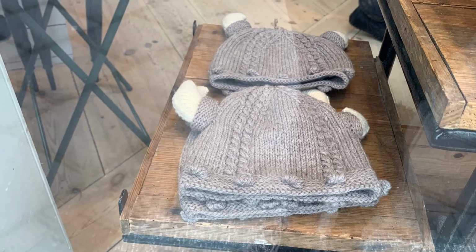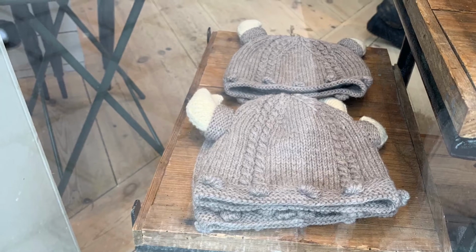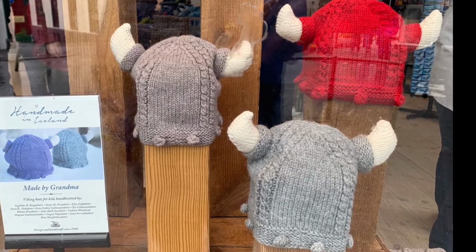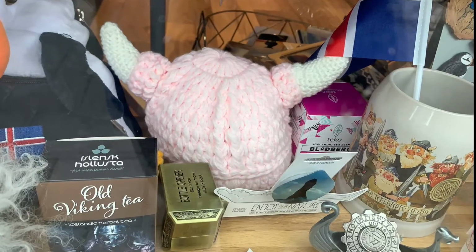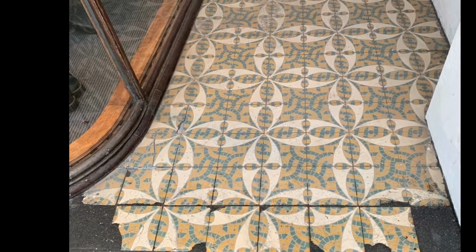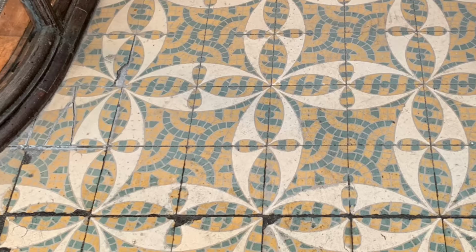Look at these adorable baby Viking hats in a store window. They were hand knit. Finally, a crocheted something, a Viking hat. With my love of motifs, you know I would notice this cool tile floor.